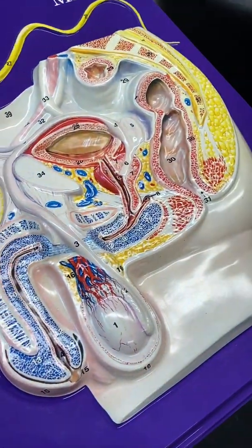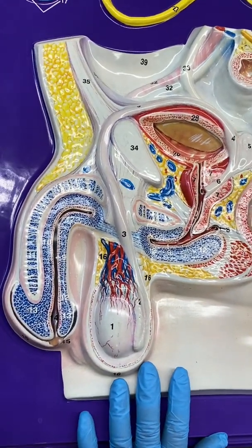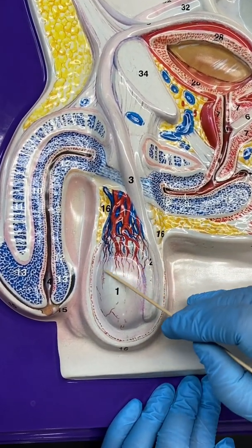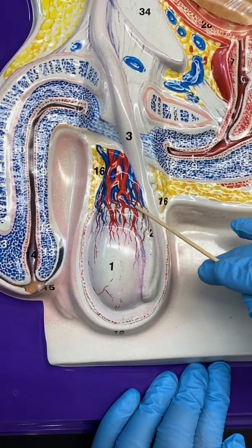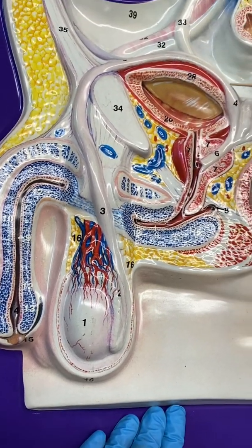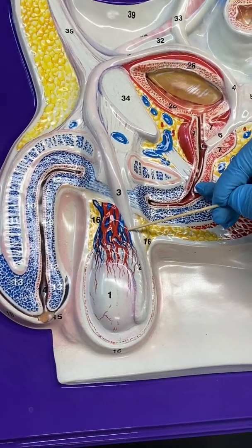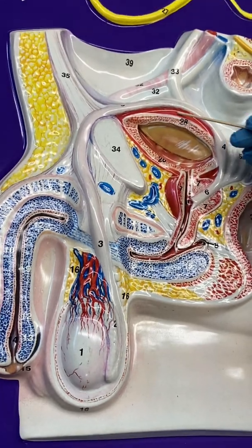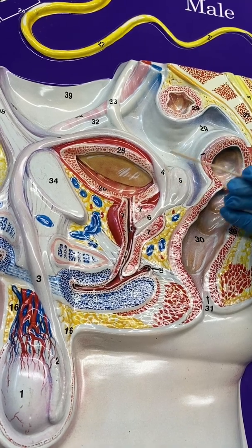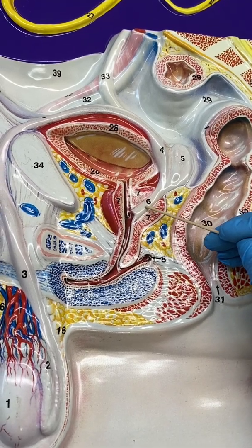Looking at the male reproductive system, which is the one we did at the earlier part of the lecture. Again, identifying the scrotum, testes, epididymis, ductus deferens or vas deferens. If it's pointing with the blood vessels, that would be the spermatic cord. Behind the urinary bladder, you have your seminal vesicle. Ductus deferens and seminal vesicle join together to form this part of the tube called the ejaculatory duct.